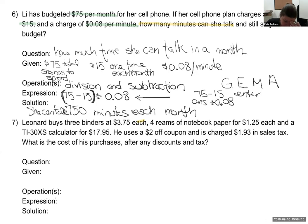Okay, let's look at number 7. It says Leonard buys 3 binders at $3.75 each, 4 reams of notebook paper for $1.25 each, and a TI-30XS calculator, hint, hint, go buy one, for $17.95, less than 20 bucks, y'all. He uses a $2 off coupon and is charged $1.93 in sales tax. What is the cost of his purchases after any tax?